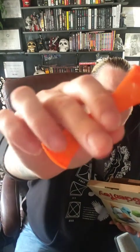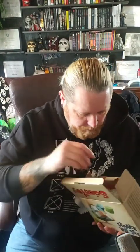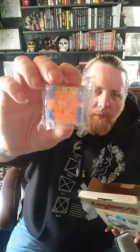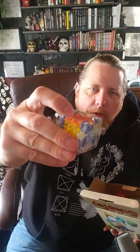There's a couple of them here. You've got blue, green, and orange. What it is is just a mesh sealed on both ends with a steel ball inside. And then you have a little maze cube. It's supposed to have a little ball inside, and you can have them move the ball through the maze. It's pretty cool.